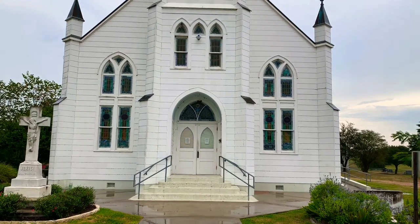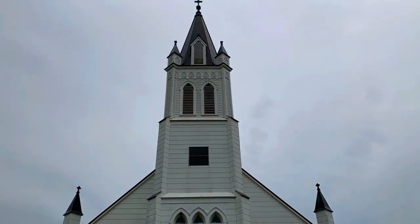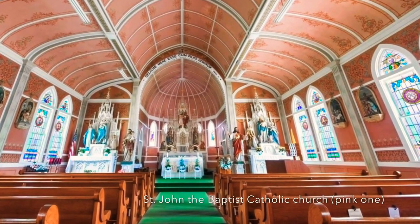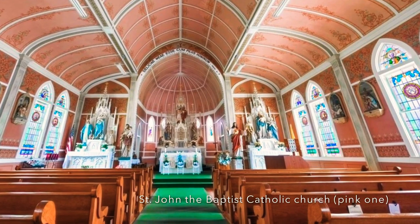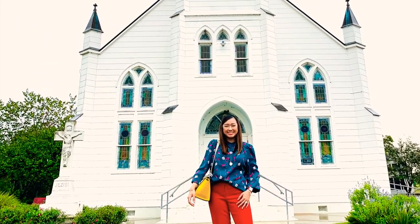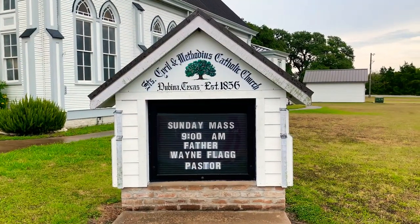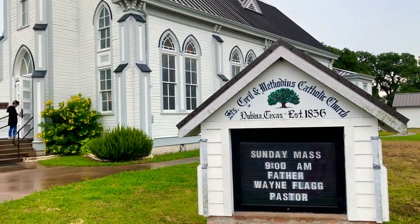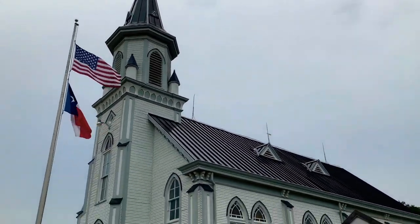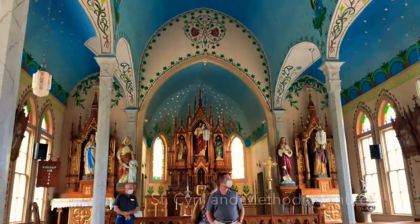St. John the Baptist Church, one of the painted churches here. On our third stop of the painted churches. Let's go inside.